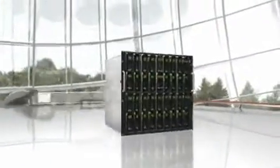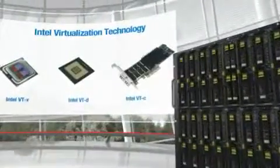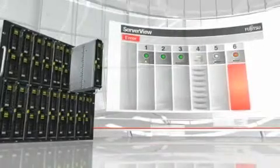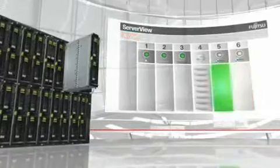If you want your data center working efficiently, you have to virtualize it intelligently. The PRIMERGY BX900 is specifically designed for virtualization. The latest Intel virtualization technology allows you to double the throughput to your processors and increase the performance of your virtual machines. Our ServerView Virtual I/O Manager dynamically manages your internal switching inside the system, taking away all network complexity.